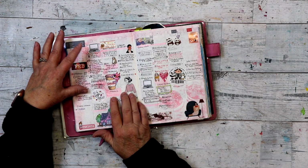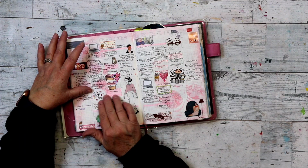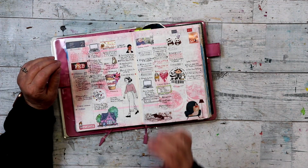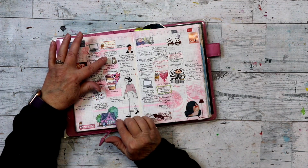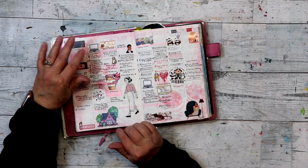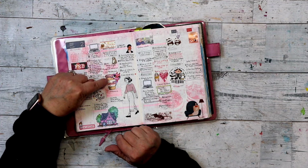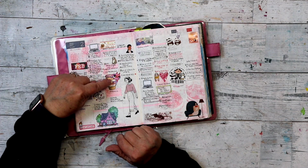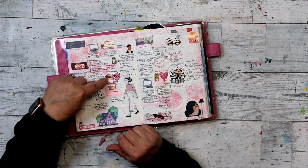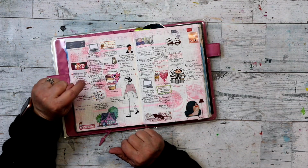I usually go back later and add stickers, and maybe if I get an order in, I'll put a sticker that comes with that potentially. I put stickers to represent Mondays are big computer days, so I have a computer sticker there. I roast my own coffee, and so I did that on the Tuesday, so I put this little cutout from Little Raven Ink on here.